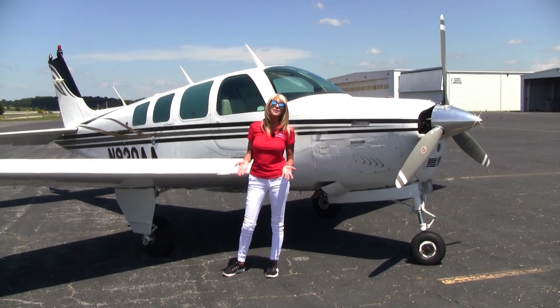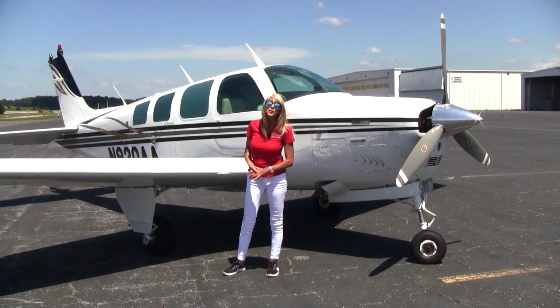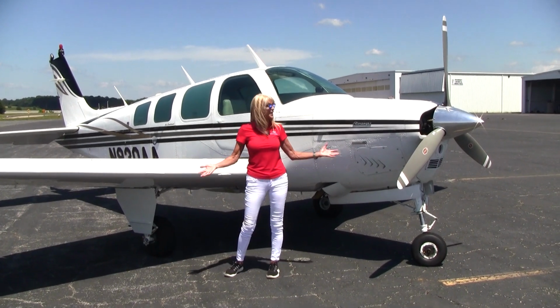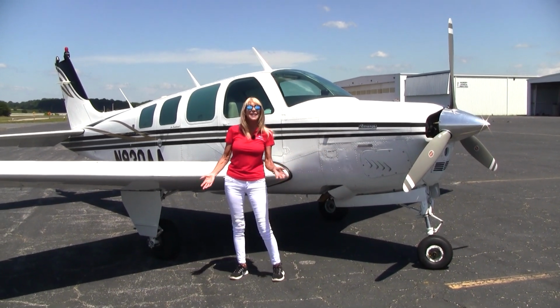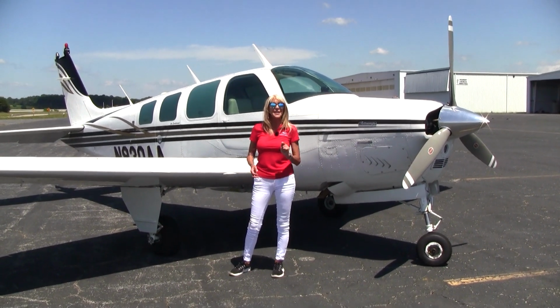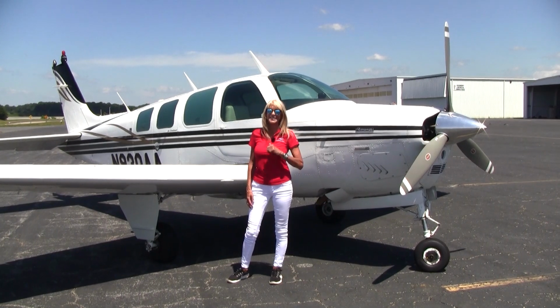Now you know we specialize in only the finest pre-owned prime condition Beechcraft Barons and Bonanzas. And today, check out this beautiful A36. She's a 1977 model, but with a 21st century state-of-the-art upgraded panel. Let's take a look.